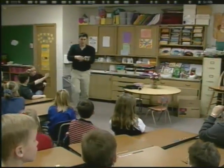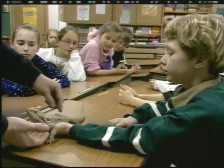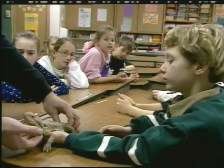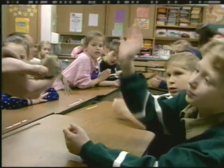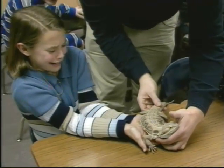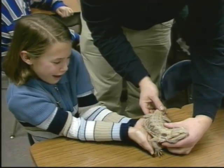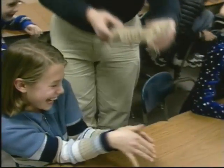Special trainers go from class to class, talking to kids about the animals. The students have a chance to pet or even hold most of the animals. For most of the kids, it was great, but it did make a few nervous. Oh my gosh, oh my gosh, oh my gosh. Good job. Scary looking. He can look a little bit scary. Okay, now go. Good job.